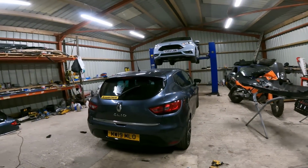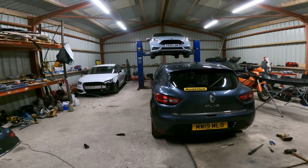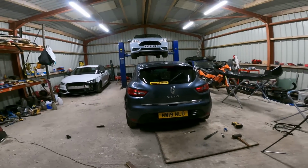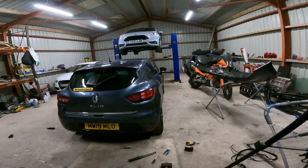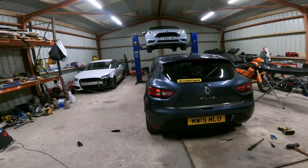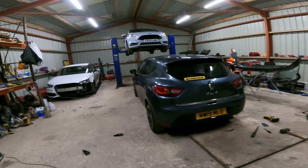Right, there we go. I don't think you can ask for much more than that, really. It's gone on absolutely perfect. I mean, all the gaps look great. The headlights, tail lights, look nice and straight. It all looks really, really good.